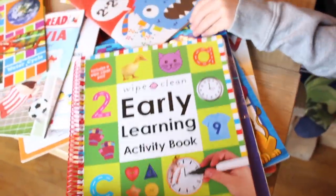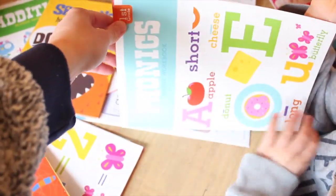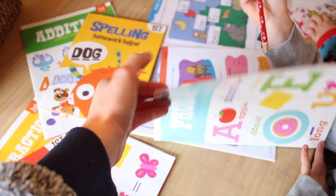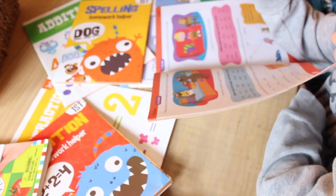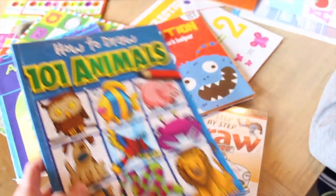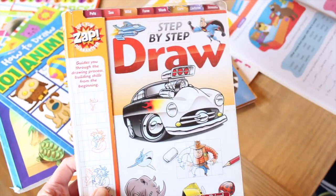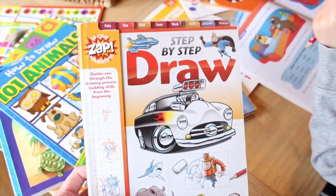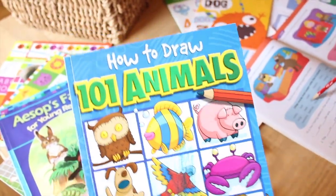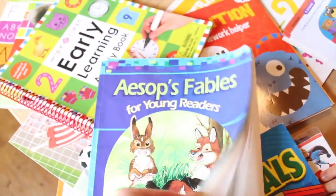So what are you working on now, Ethan? Is this phonics? Yeah. So this is a first grade phonics book, and I don't know how many grade levels they have at the Dollar Tree. I want to say maybe 1st through 5th or 6th. And then we've got some fun how to draw books that I found at the thrift store, because Ethan really loves to draw, and this is a great thrift store find too.